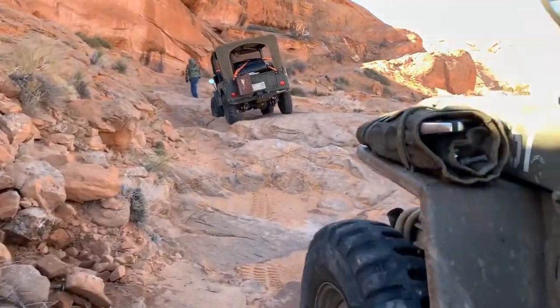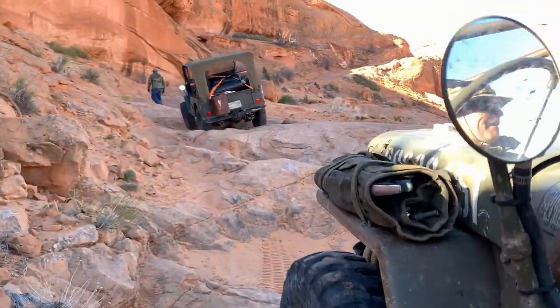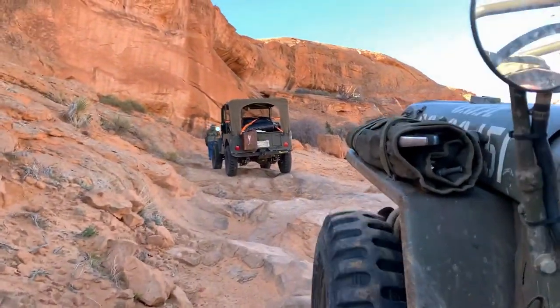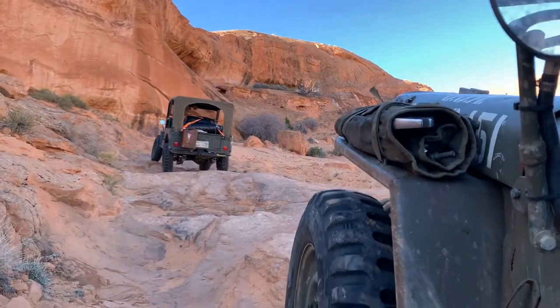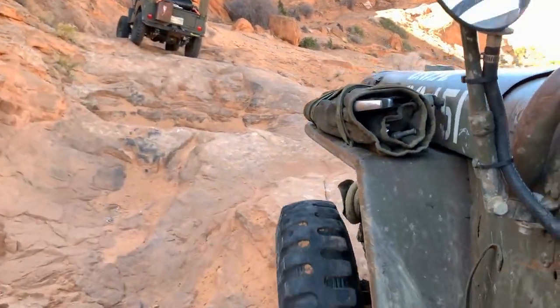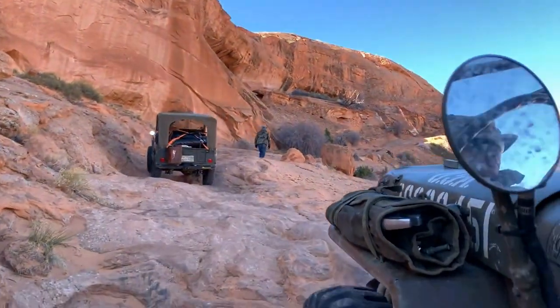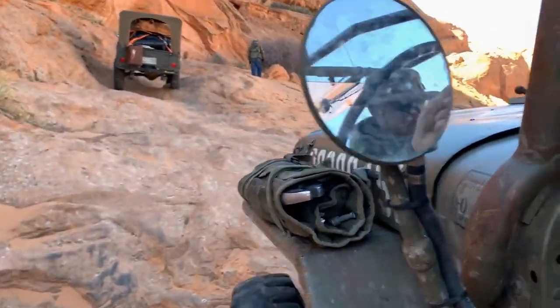It's 30 miles from the half track all the way to the end of the trail, and then 30 miles back. You'd think I could make that on 15 gallons, but we're in low range, low gear most of the time, so we're not getting great fuel mileage.